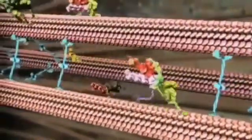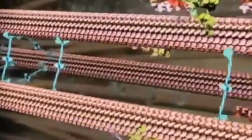Not visible to the naked eye, tiny self-assembling systems like these offer big solutions to some of the world's most complex problems. This is science on the nanoscale. For scientists, it's the biggest game in town. So what is nanotechnology?